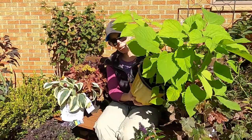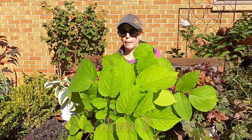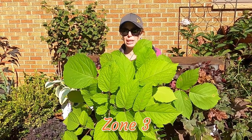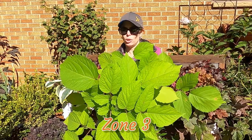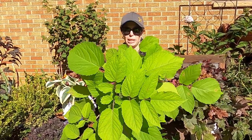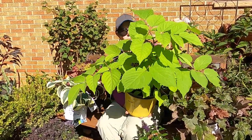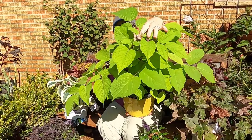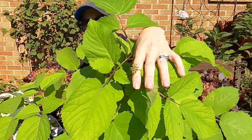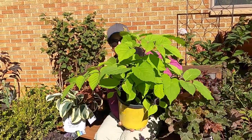And this one did not come with a tag. I think they're hardy down to zone 4, but somebody correct me in the comments if I'm wrong, but I think that's about where they're at. So beautiful shade plant, doesn't get too big, but it is just a wonderful addition. It does have some very small flowers on it, but they're pretty insignificant. This is really primarily grown for the foliage.